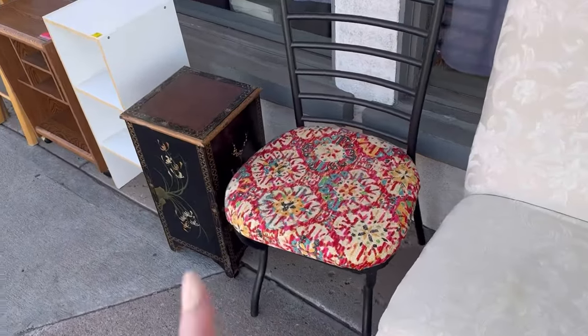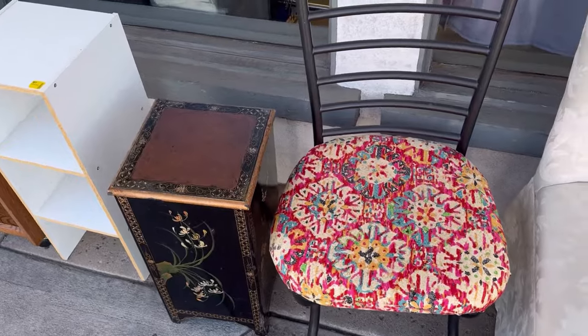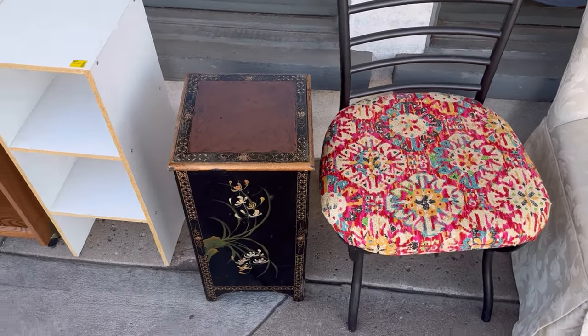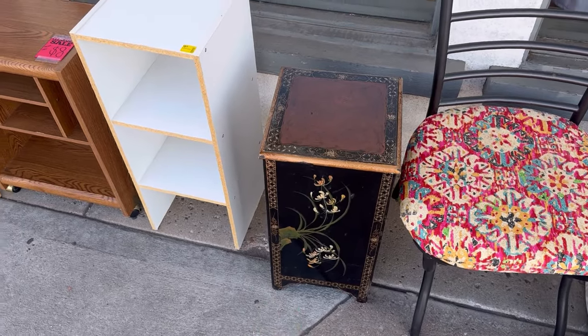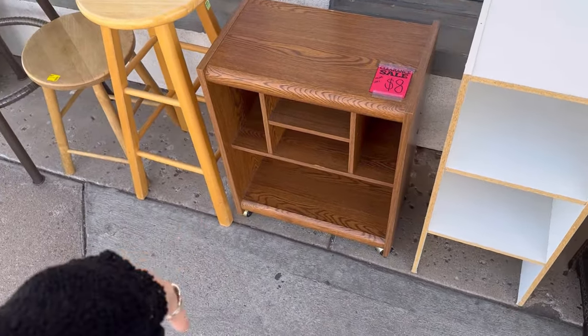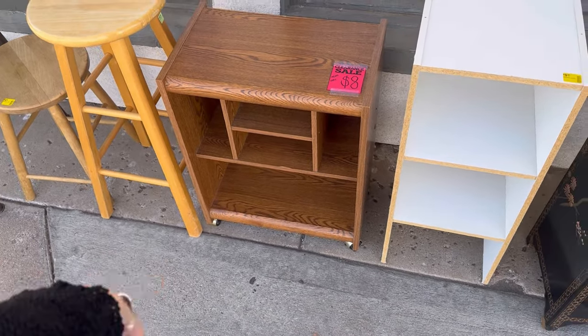Parsons chair. Someone re-up that with fabric. Kind of ikat fabric, sort of. Ooh, somebody should upcycle that. That's a cute little 90s thing, isn't it?